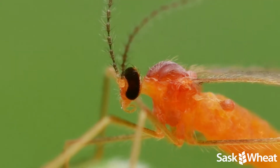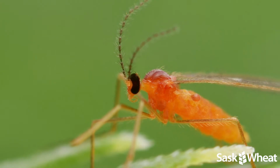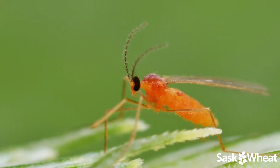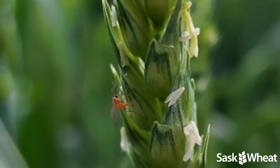So wheat midge are going to look like little orange mosquitoes. They're like 2 to 3 millimeters long. They're very dainty. They have big black eyes. There's 2 eyes and 2 black antennae. So that's what we're looking for. You can find more identification photos and scouting tips on our Wheat Watch on wheat midge, and that'll also cover the wheat midge forecast map.